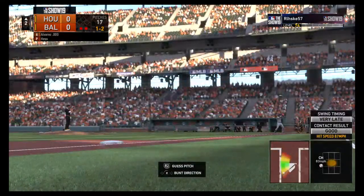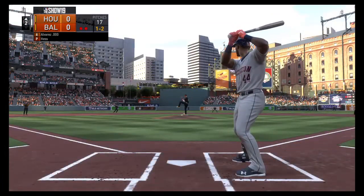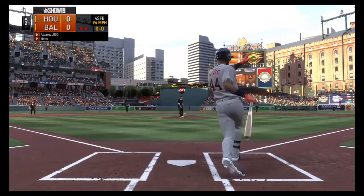A ball and 2 strikes now. I don't think he's going to triple up on changeup right there. He seemed to have gotten the timing down on that second one. Swung on and missed.